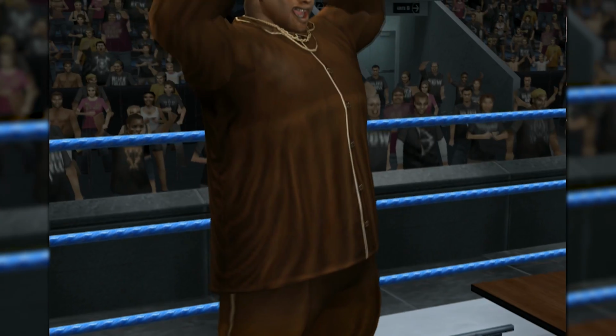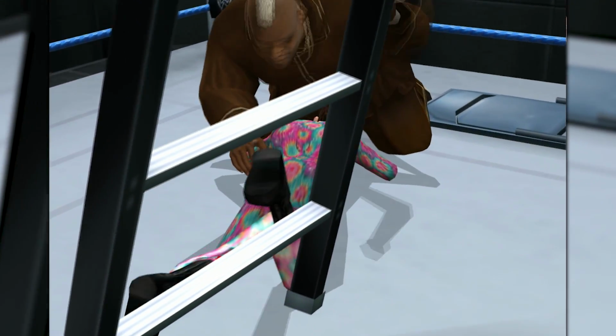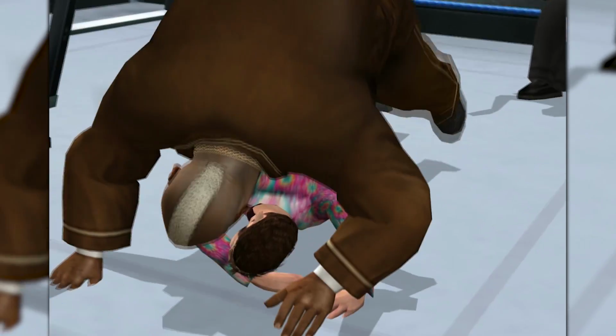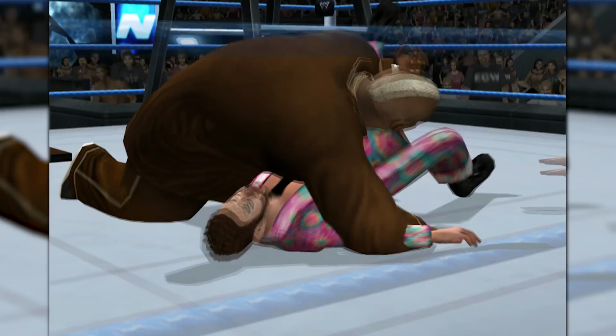Oh, what's he doing? What is it? Oh no. Oh no. Harold? Harold? Harold? Okay, this wasn't gonna work. Viscera was a bit bigger than me, so I had to use other resources.